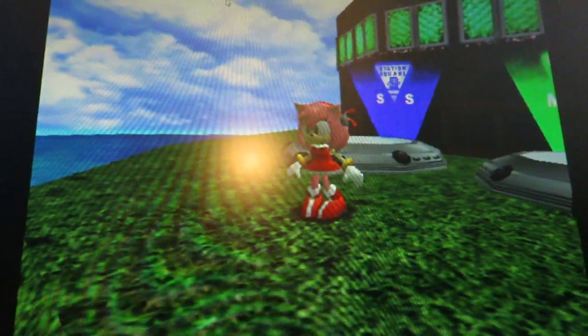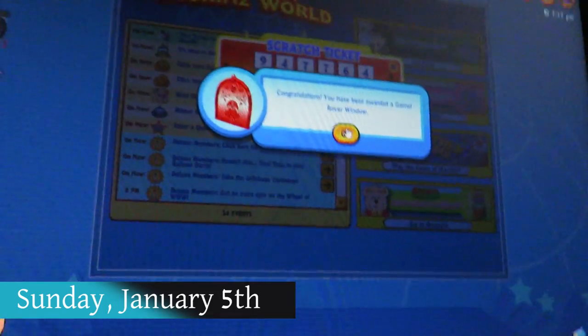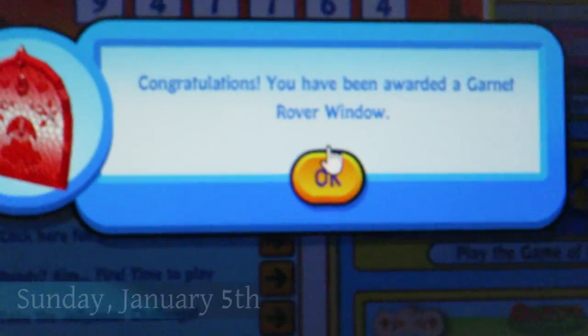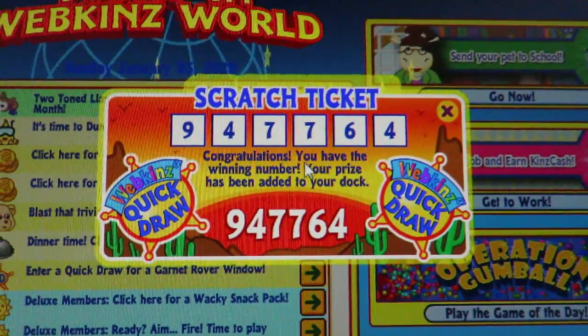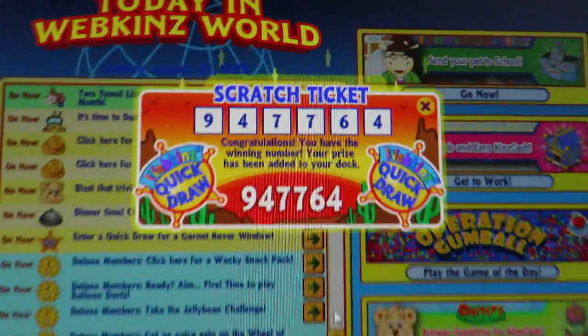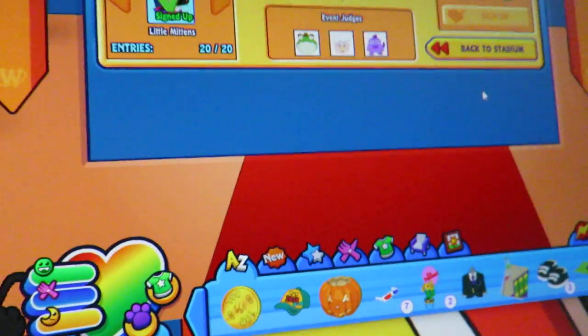I got some work to do. Hold the phone, hold the phone. I just won a quick draw on Webkinz. I got a Garnet Rover window. Oh my god, I was thinking that it wasn't even possible. Holy cow.